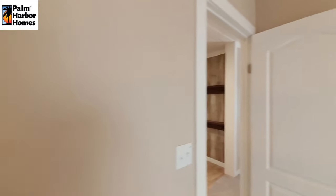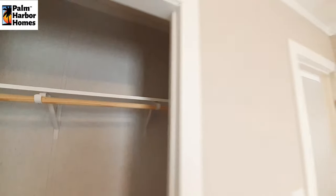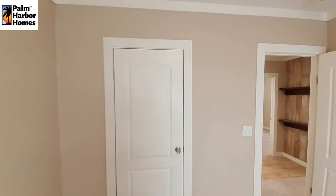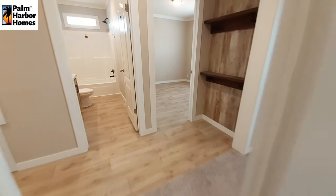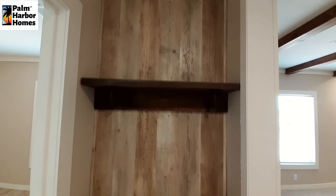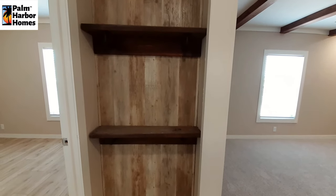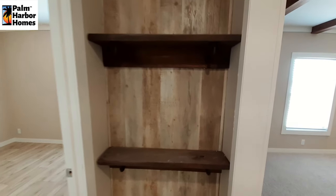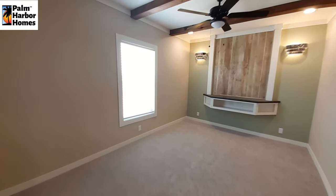Oh yeah, we gotta get the closet. That's a good sized closet. Not very deep, but it is a nice length of closet there. And then at the end of your hallway here was this knickknack shelf. Now this one, I would definitely put some knickknacks or some stuff on display. Kind of give an indication that we are headed into the media room or den.